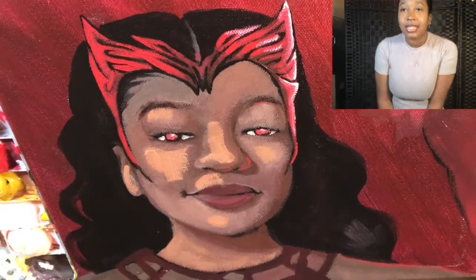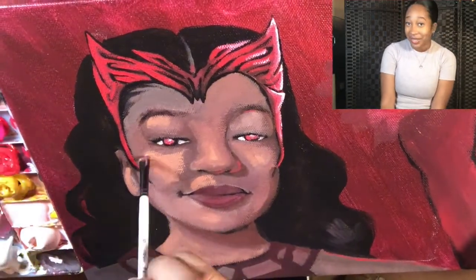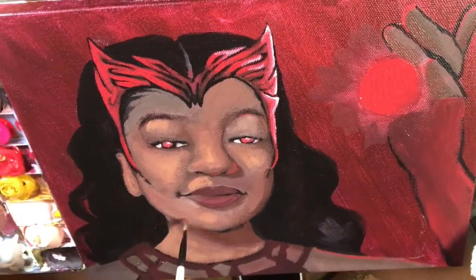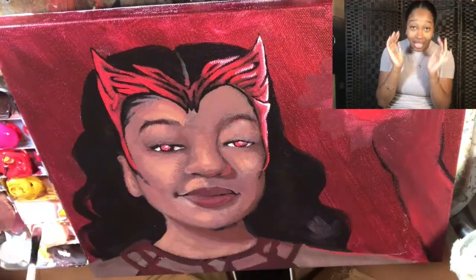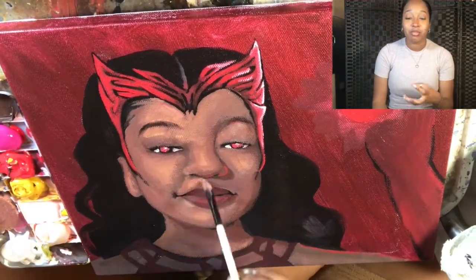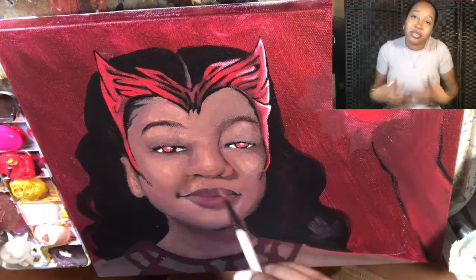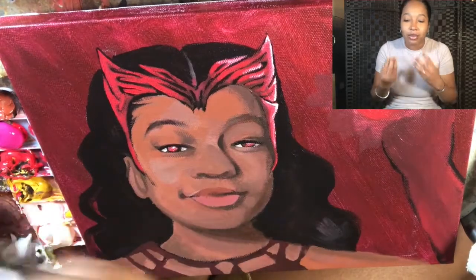As you guys can see, this skin tone is very, very, very strange for me to do. Girl, pick a color. I'm trying. I'm just trying to make more of that saturation of color, because it's looking very washed, and I'm trying to bring that color back out.